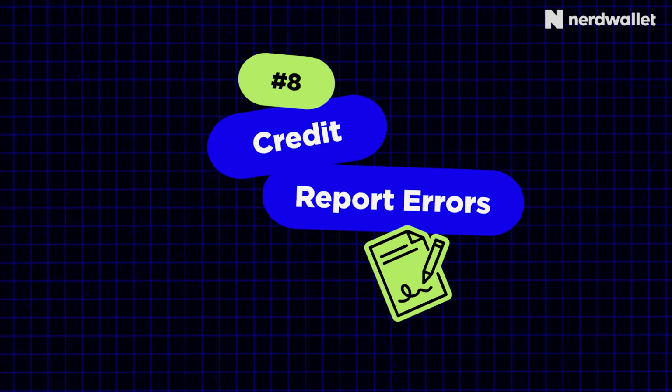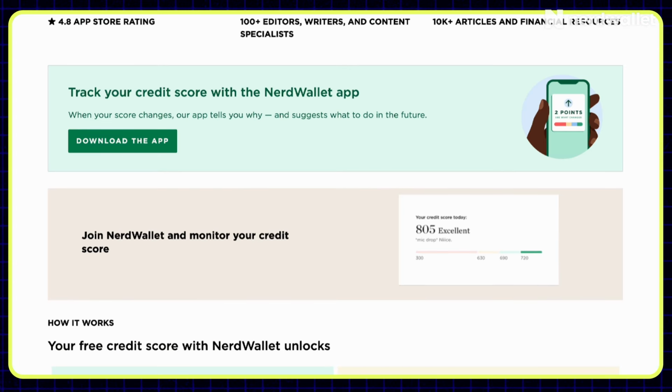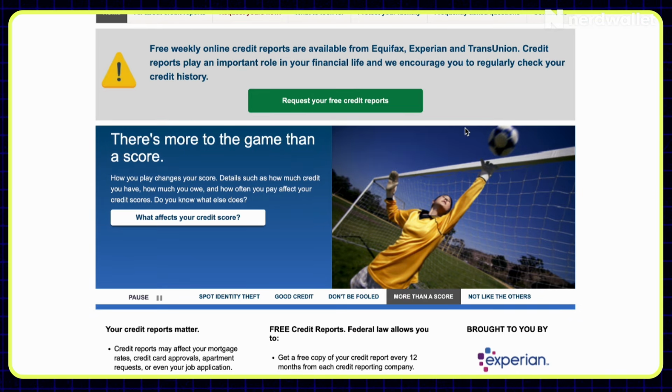Number 8, credit report errors. Mistakes happen, a wrong balance, a late payment that wasn't yours. It can really mess things up. You want to check your report at least once a quarter, and you can get a free report at NerdWallet.com or other online sites like annualcreditreport.com.